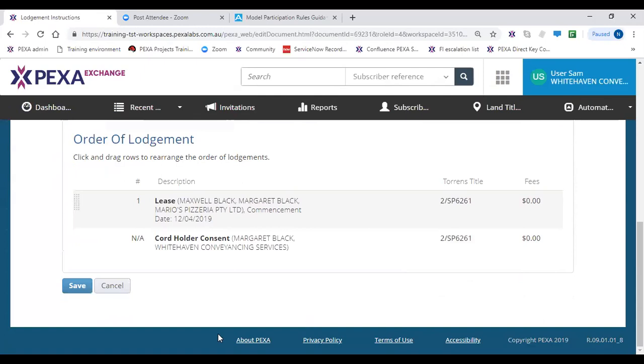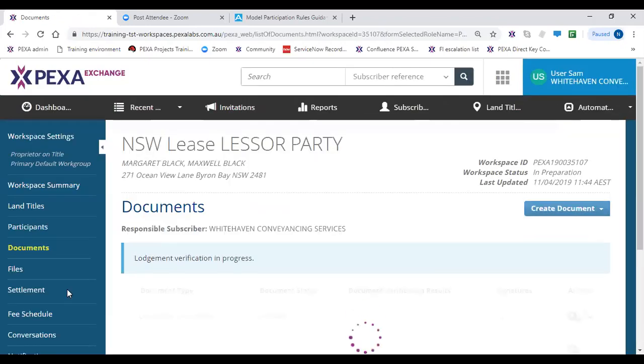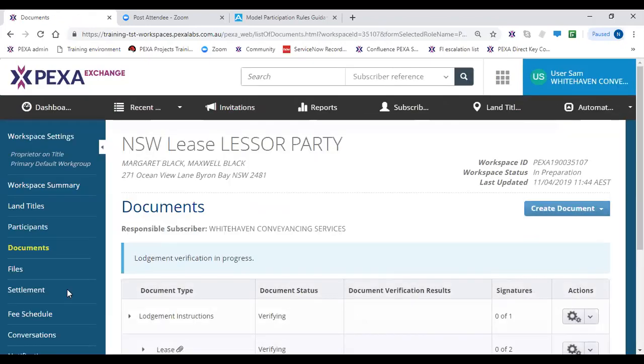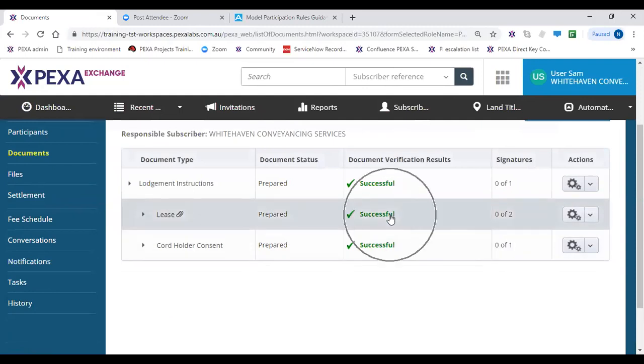So I'm happy with all these details. I don't need to worry about order of lodgement because my court holder consent does not make up part of the order of lodgement, and I simply select Save. Now, once I've done that on the document screen, my documents will tell me that they're in lodgement verification. So that is that check with the land registry against these documents. Okay, so PEXA physically sending them to the land registry, and then they send us a response as successful.